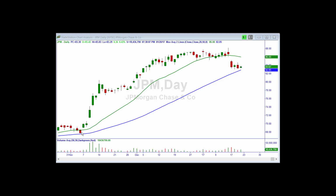JP Morgan here, very bullish breakout after the Trump election, along with the entire financial sector. After consolidating for a couple of weeks, after a false breakout last week, it gapped down on earnings, has a bearish consolidation. Even though the financial sector is a little bit oversold now, there's many similar looking charts, but we like this one the best for lower prices.